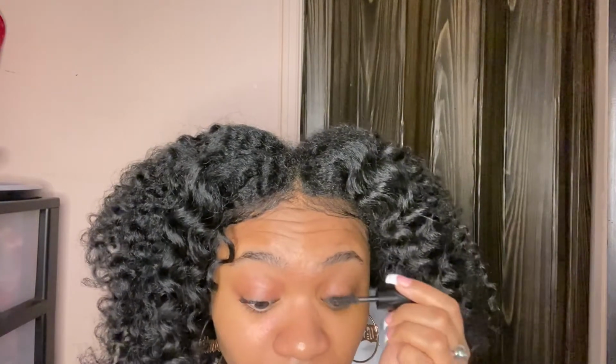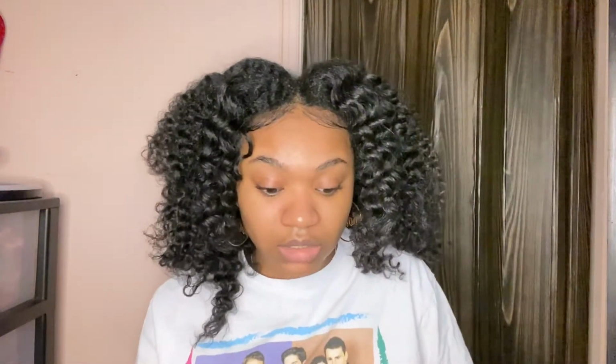Don't ask me how I'm applying this with my eyes closed. I don't know, it's just something I've been doing since I started wearing mascara, but it always turned out cute, so. The blind leading the blind, honey, I don't know. That's nice. I like this.